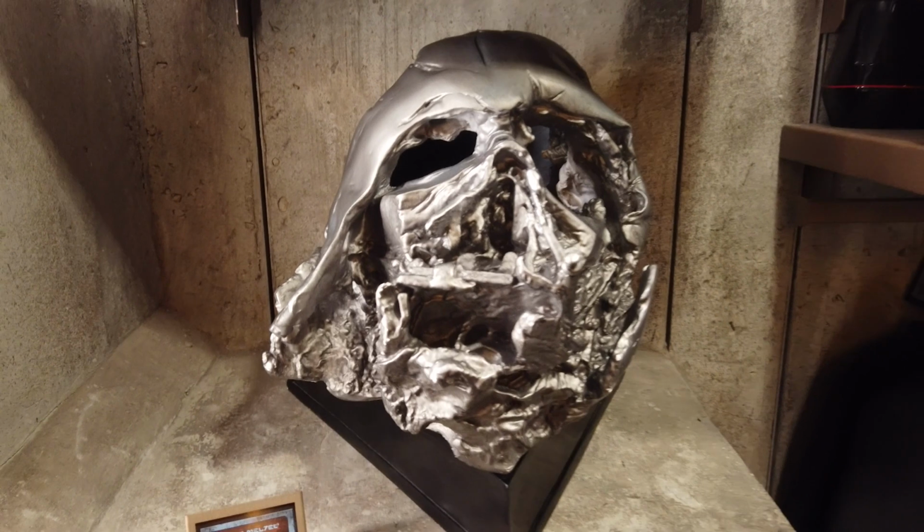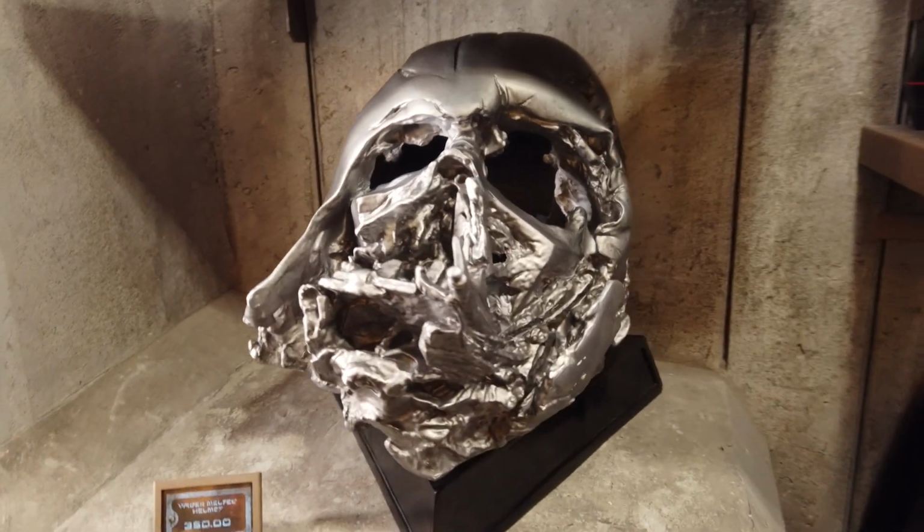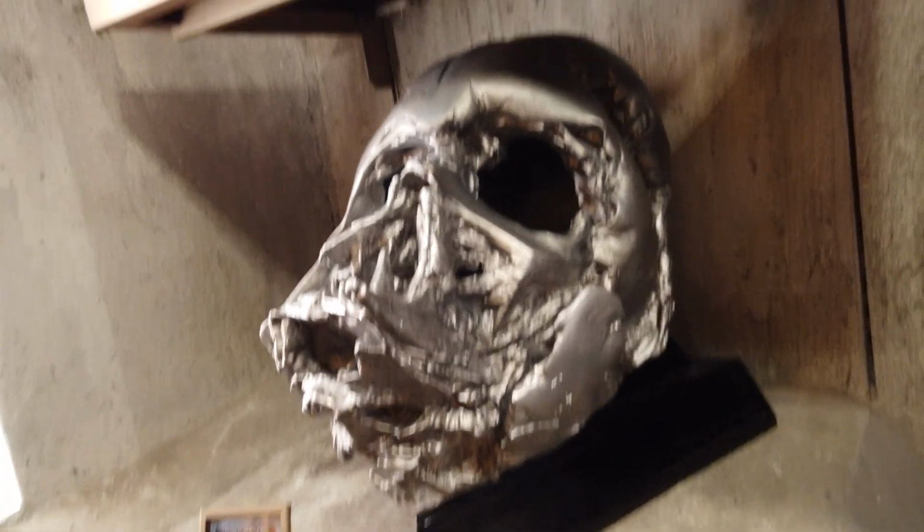Darth Sidious. There's Count Dooku's lightsaber, which is the coolest lightsaber of them all. Let's be honest, I love Darth Vader's, I love Luke Skywalker's, but that curved handle on Count Dooku's, that's the coolest stuff going. The melted Vader mask. For just 350 credits, you too can have a melted, mangled Vader mask in your home.